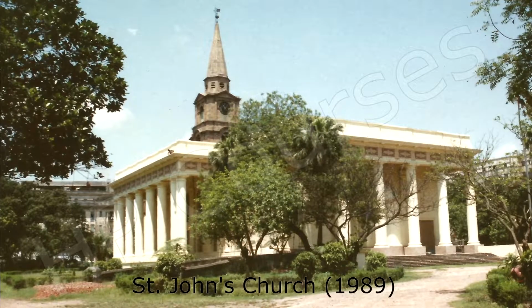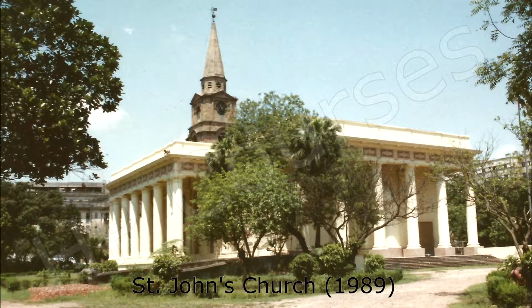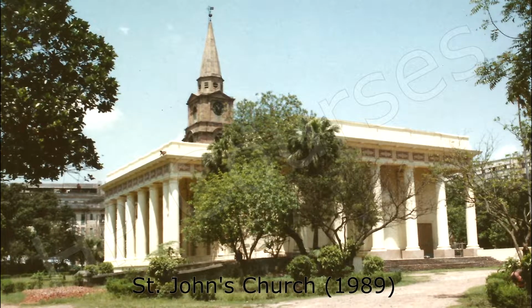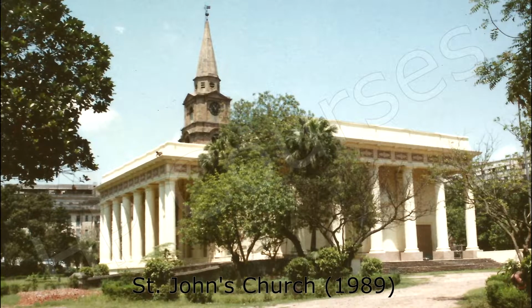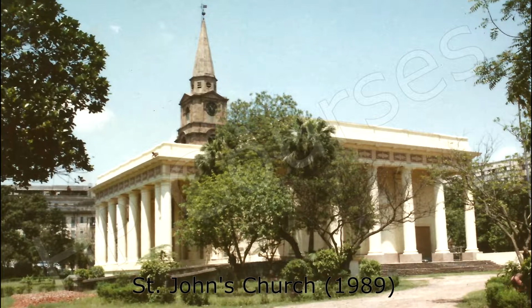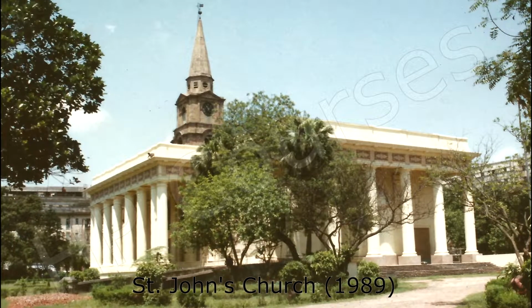St. John's Church. St. John's Church was designed by the architect Lieutenant James Agg. He was from Gloucester and he served in India in the Bengal Engineers. The church is located on the corner of Hastings Street and Council House Street. The foundation stone was placed by Governor Warren Hastings in 1774. The building was completed in 1787.